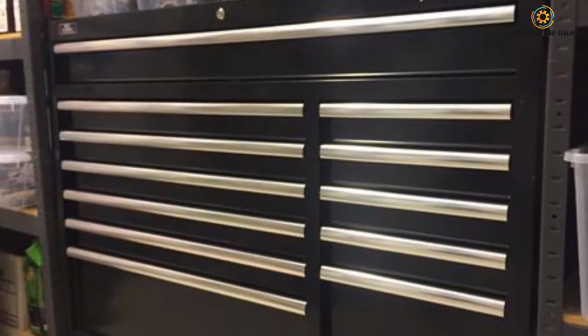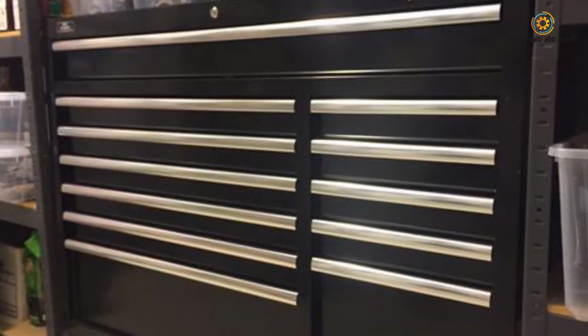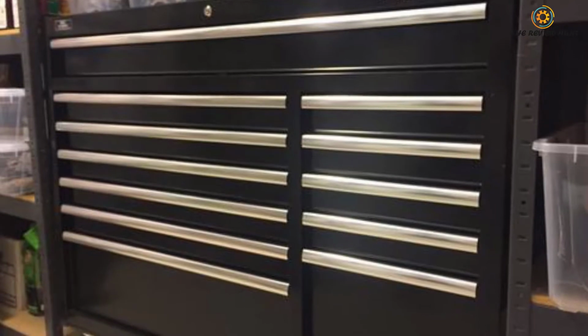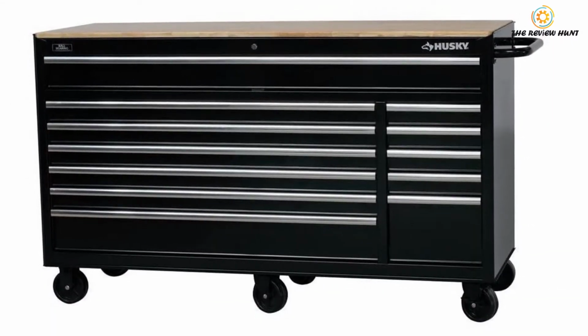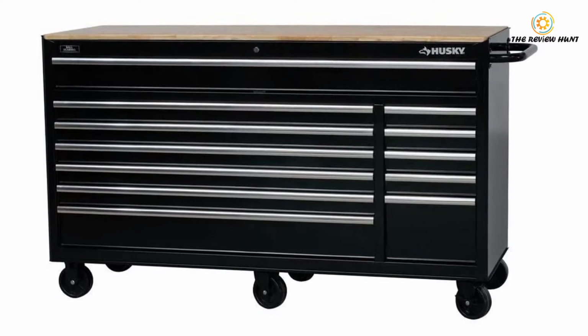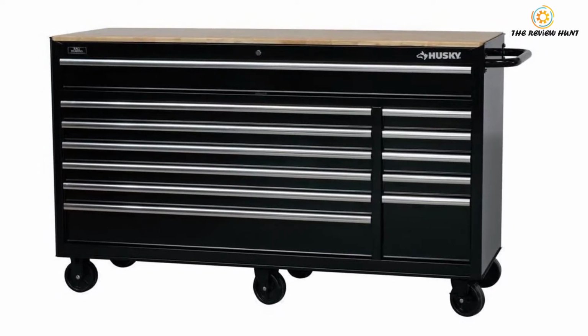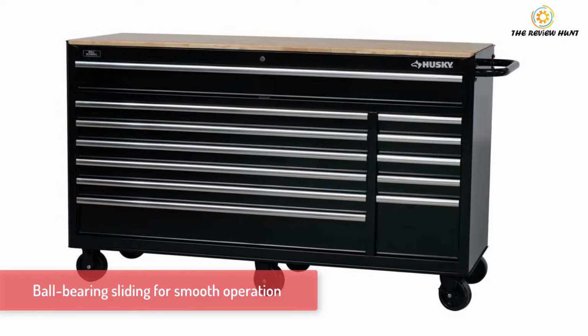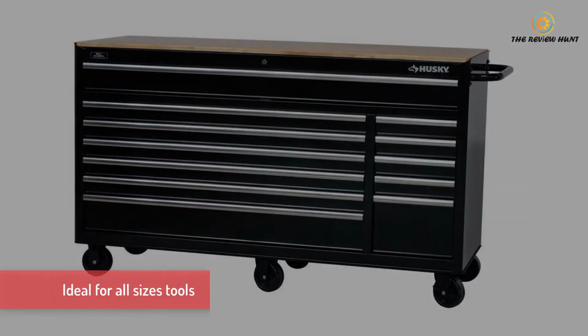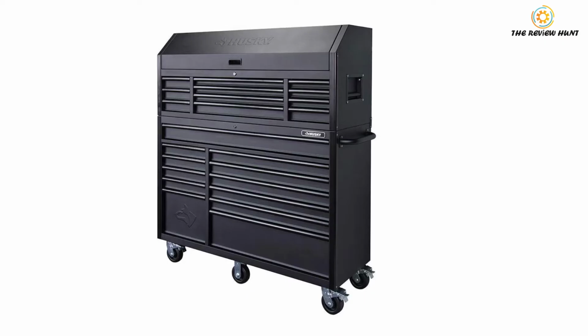You must wonder if this massive 52-inch tool chest is a bit difficult to move. Well, don't worry about that, large swivel wheels will help make this little guy mobile. With the help of these casters, it can easily be moved even when loaded. Drawers are lockable. Ball-bearing sliding for smooth operation. Ideal for tools of all sizes.